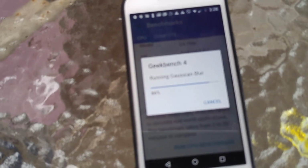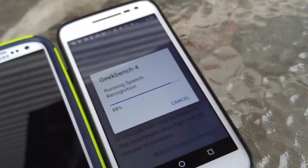Let's see what progress it is. I predicted 70 something. Can I practice like with that phone but not vlogging? Alright. Okay. Alright, 88%. Almost there. I'm really excited to see these benchmarks. They just take forever though.